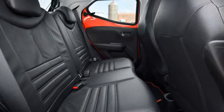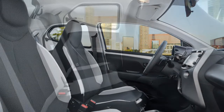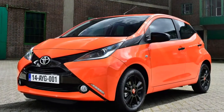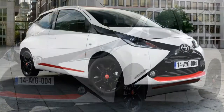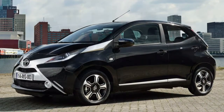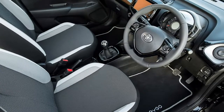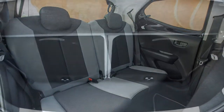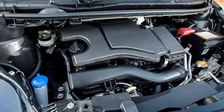Next up is the main trim on which all other versions are based, called Play. 15-inch steel wheels, black fronts, electrically adjustable heated door mirrors, leather steering wheel with audio and Bluetooth controls, fabric seats with white bolsters, height adjustable driver's seat, chrome interior door handles, chrome insert on gear shift, aircon, Bluetooth, DAB radio.